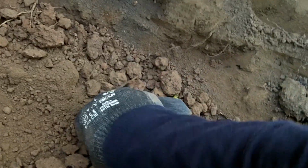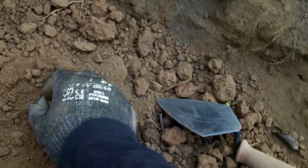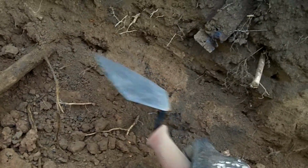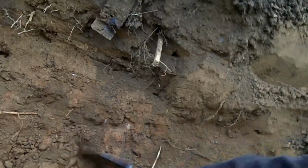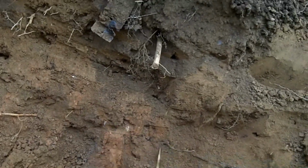I think that's it. As you see, most of the debris is up here. See if I can clean that off a little bit. See, the charcoal comes all the way down here, and even further. This might have been just a big, huge burn pit or something.